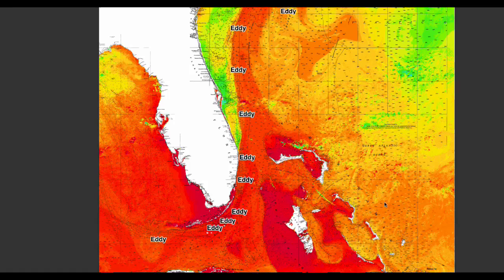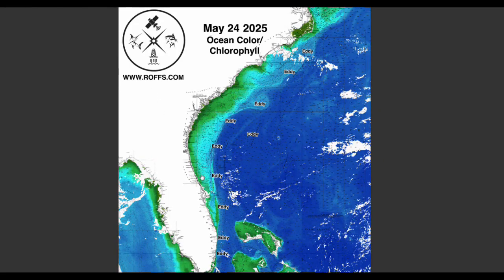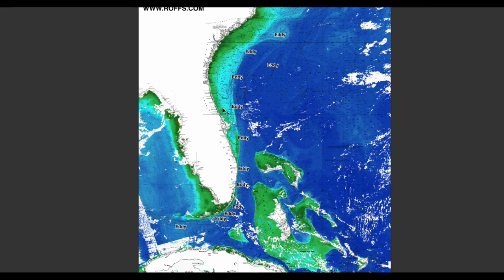That is also the general kind of migration pattern that these marlin take, right? They're riding that cleaner water up and around so they can meet up with the Gulf Stream. So we'll take a look at the associated chlorophyll data here and zoom in a little bit.